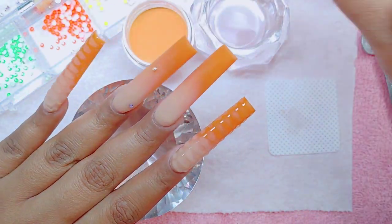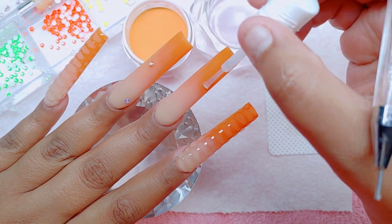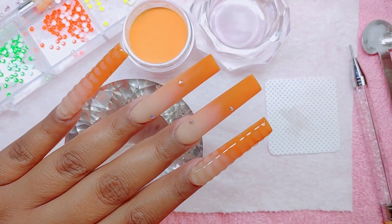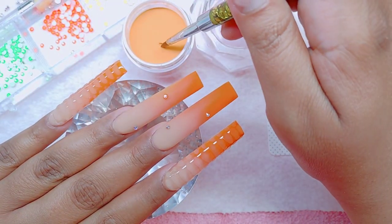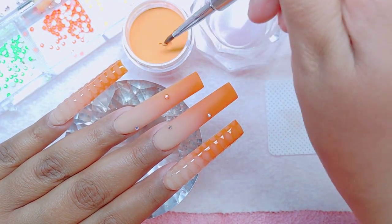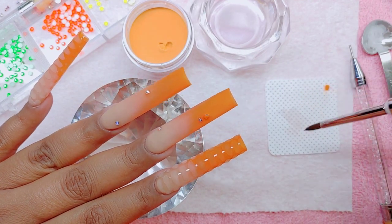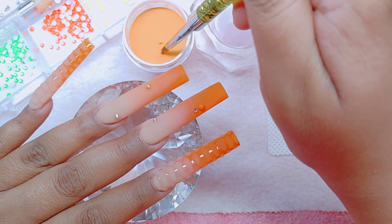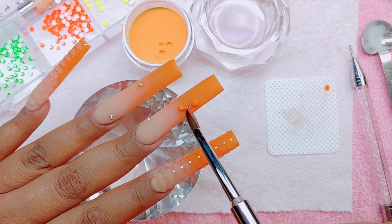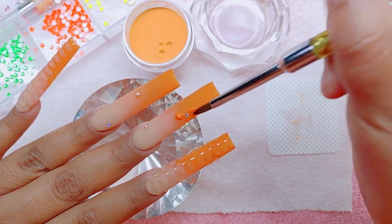Once it comes out, I'm going to be doing two little flowers here. So I'm going to be using the same orange that is from my fall collection to do these little flowers. I am going to be using a number 5 brush for this and just taking my first little bead and applying it there. I also like to apply my crystals first because that actually guides me as to where the flower is going to be and where to place the petals and all that.